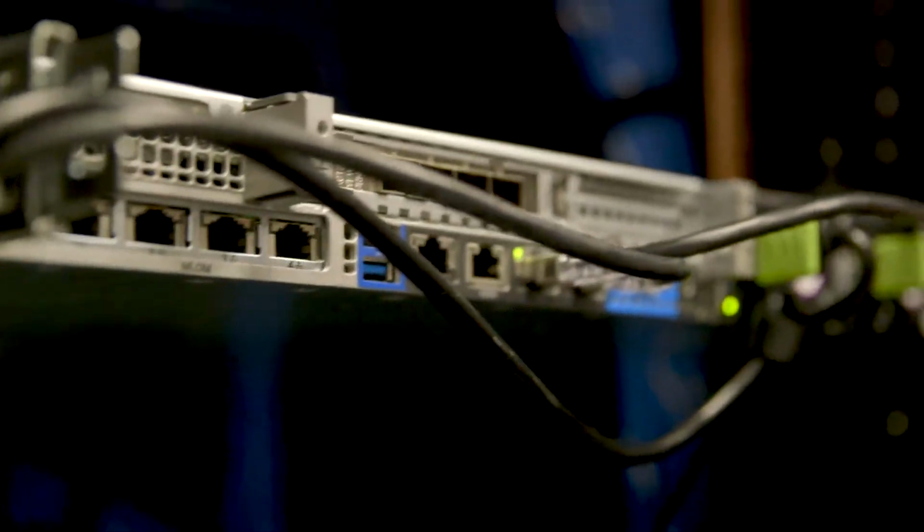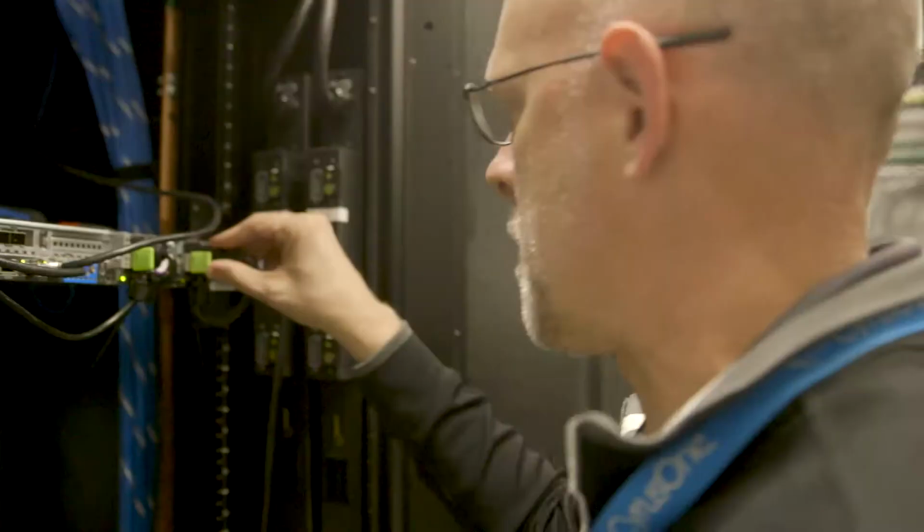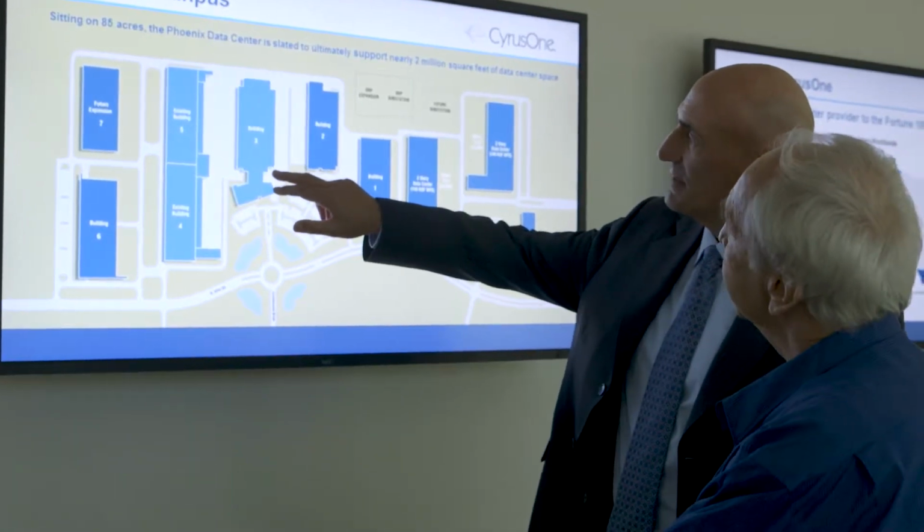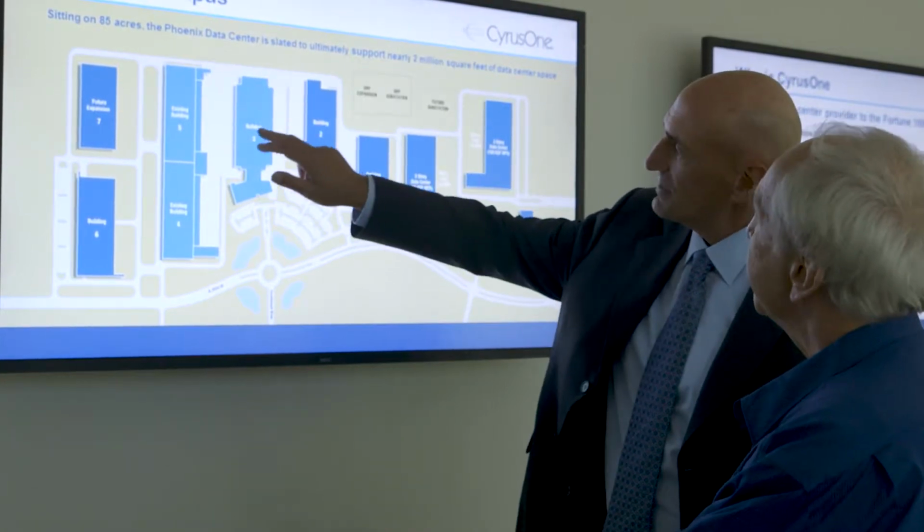The other aspect is the internet can't go down. You have to have access to this information at all times. All of this infrastructure and all of this knowledge has to physically be stored somewhere. So when you think of the clouds and you think of CyrusOne, we are the sky for the cloud.